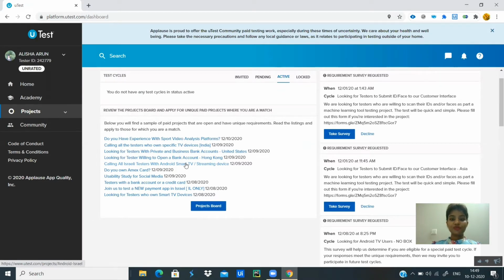So if you have any of the devices, or if you feel this particular requirement suits you, then you can submit the form. You can enroll into it by submitting a survey that comes up to you. For example, I'll just read out some of the requirements that are currently available in the project dashboard. First is, do you have experience with sport video analysis platforms? If you have experience with sport video analysis, then you can enroll in it.